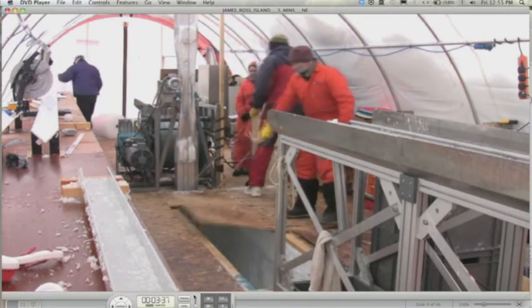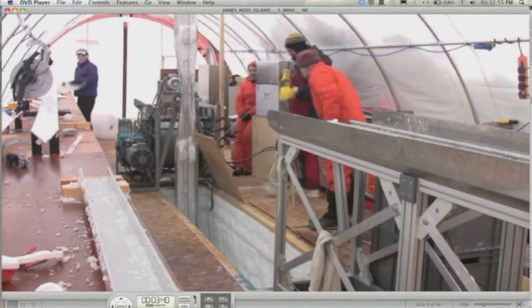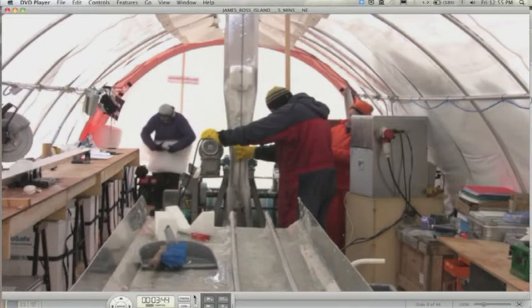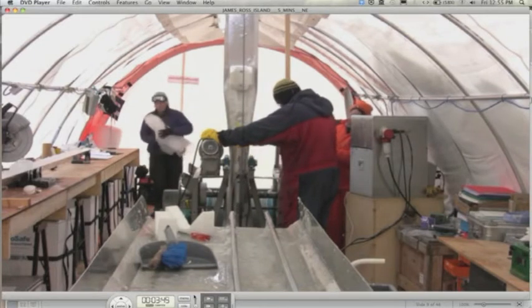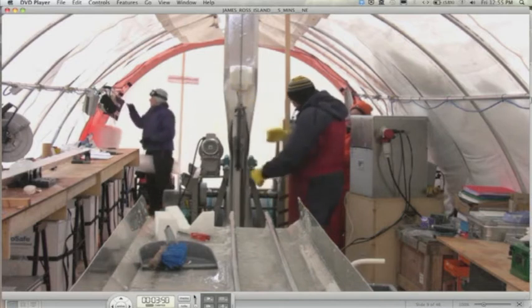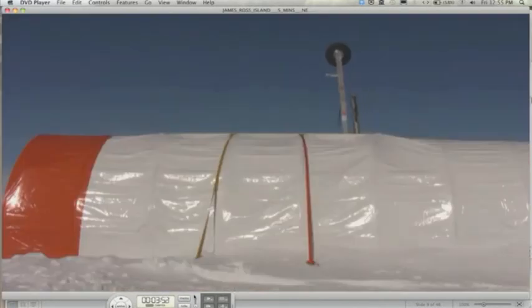In this case, we repeated it until we got down to 364 metres. And at that point we stopped because we'd hit the rock at the bottom of the ice cap, so we drilled all the way through the ice cap and got the complete climate history from this site.